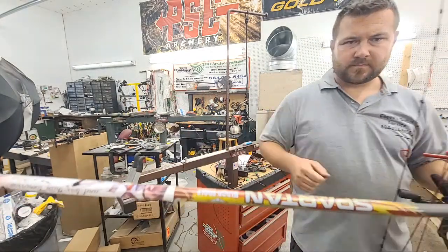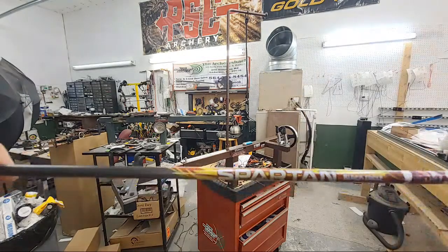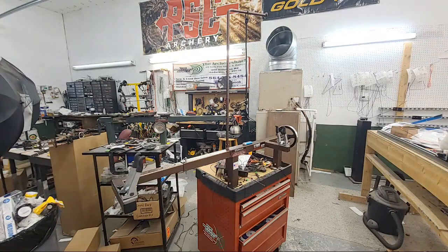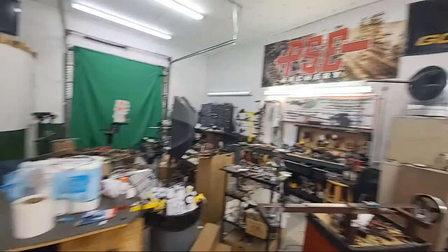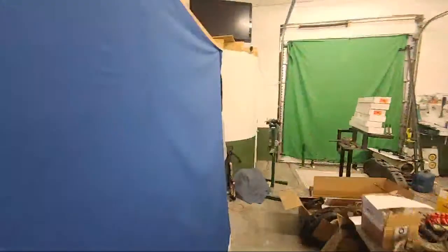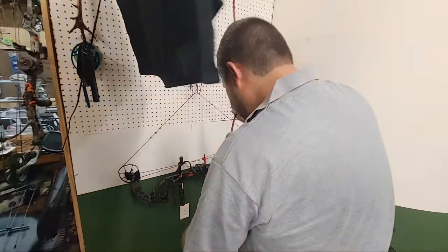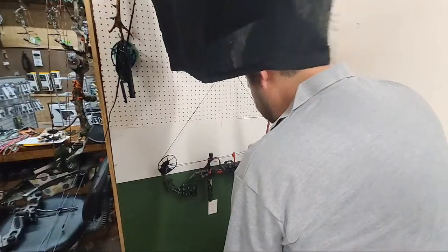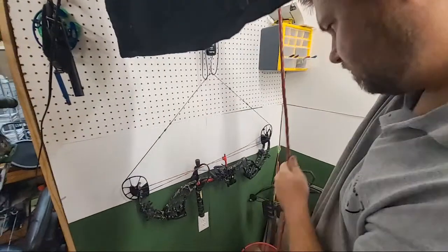And yes, Brad, those will fit. This is in a Spartan right here. I think the size is X on that one. Adam says thanks for the advice on Facebook about the high nock point. ATA spec was off, but shooting bullet holes now. Oh, good.